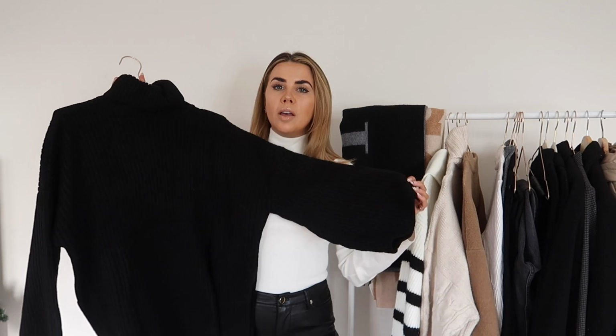Then last on the knitwear, I had to pop in this knit from Pretty Lavish. I've had one like this in cream for years from, I think, H&M, and I finally found one in black that is the perfect dupe of the one that I already have. I wear it all the time.